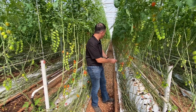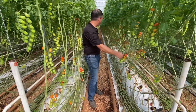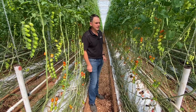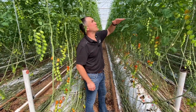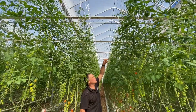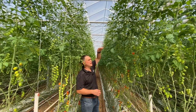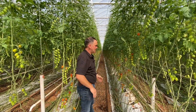The stems get very long. I don't know if you can see that in the camera, but those stems would grow back about 40 or 50 feet by the time the crop's done. The reason is that the plants just keep growing up and up, and we keep wrapping the stem of the plant around the string every week. And as the plants get too high, we lower them down and move them sideways.